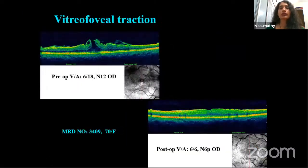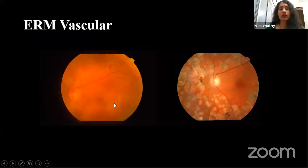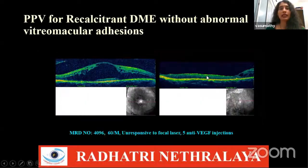So this patient also needed vitrectomy, and this is a macular hole with vitreomacular traction and did very well following vitrectomy. And this is a vascular epiretinal membrane. You can see here with a cataract after phaco-vitrectomy, he went on to do quite well. And of course, we've done quite a few vitrectomies in patients who did not respond to anything.